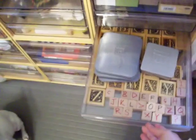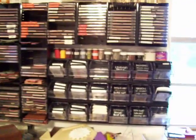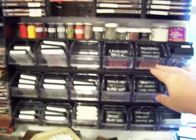Letter stamps, and yes, I am a letter stamp whore. I have 3 drawers of them. Ooh, and my favorites right now are these Making Memories magnetic stamps. Rubber stamps up here, I'll talk about that in a video later, and ink pads.